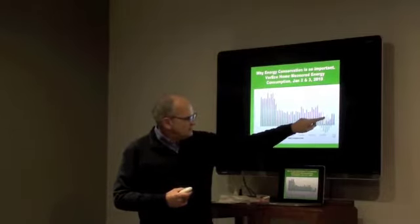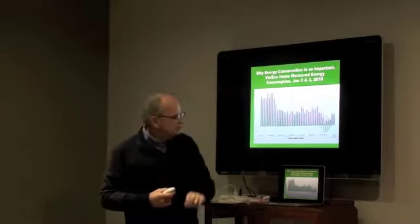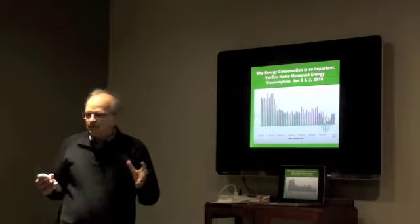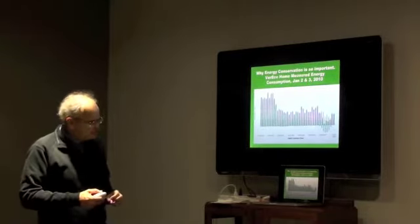The house was needing this much at that time, but we were generating this much, so the net consumption was only right here. But again, I can't emphasize enough, the conservation measures here are the really key elements.